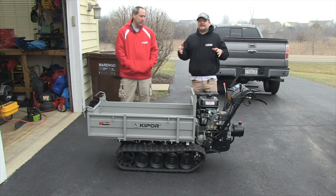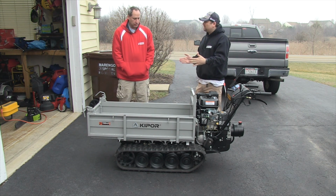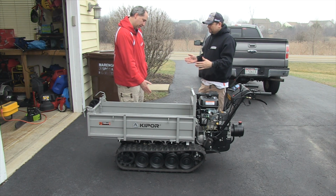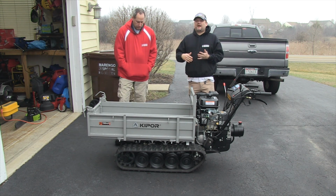A lot of times, you guys, you need to get into tight areas. You're working on a property, building a pool, whatever. You have to get into those small areas. How wide did we say this was? 23 inches? Yeah, assume 24. It's about 2 feet wide, so it's going to get into the tightest of area, residential properties.